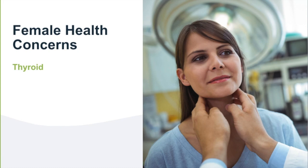So women, if you're concerned about thyroid problems, have you dealt with one or more of these that I'm going to share with you today? Thinning hair, heavier than normal or irregular menstrual cycles. Do you have a puffy face even though you're not normally swollen? Weight gain, dry skin, constipation, increased sensitivity to cold, fatigue, muscle weakness, elevated blood cholesterol level. Those are all signs that something's going on with your thyroid.